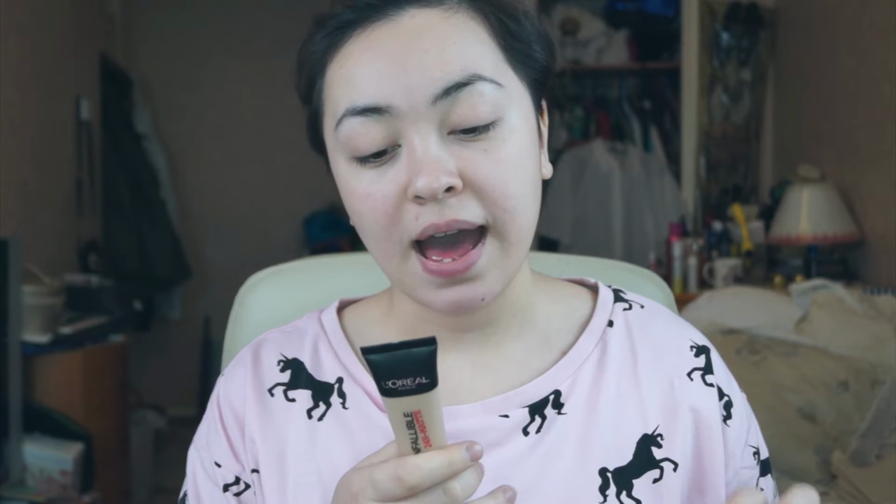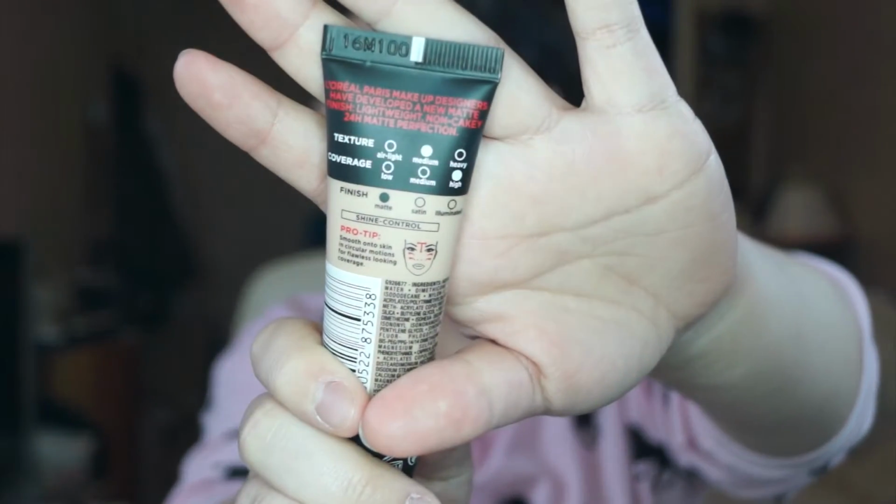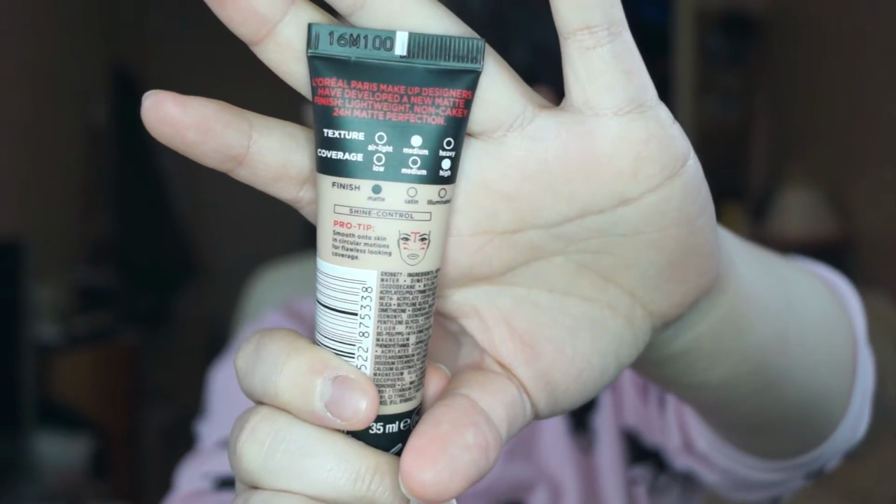On the back of this it says, L'Oreal Paris makeup designers have developed a new matte finish, lightweight, non-cakey 24-hour matte perfection. And it says the texture is medium, coverage is high, and the finish is matte. Texture, coverage, and finish. And then it says shine control. Pro tip, smooth onto skin in circular motions for flawless looking coverage.